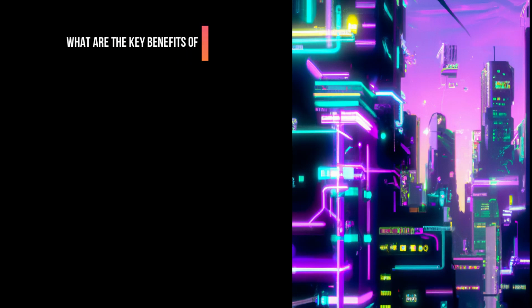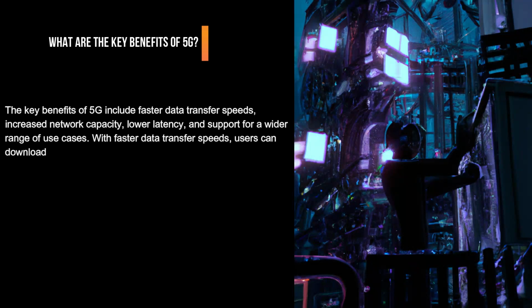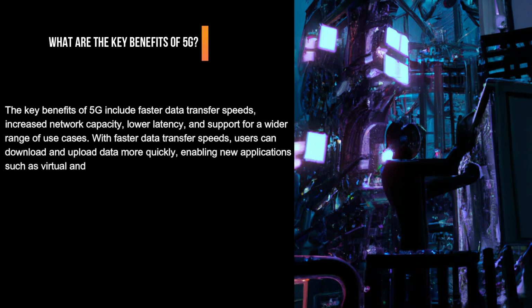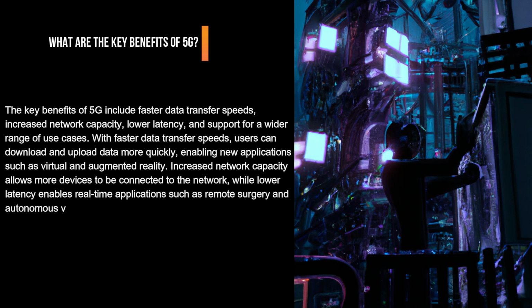What are the key benefits of 5G? The key benefits of 5G include faster data transfer speeds, increased network capacity, lower latency, and support for a wider range of use cases. With faster data transfer speeds, users can download and upload data more quickly, enabling new applications such as virtual and augmented reality. Increased network capacity allows more devices to be connected to the network, while lower latency enables real-time applications such as remote surgery and autonomous vehicles.